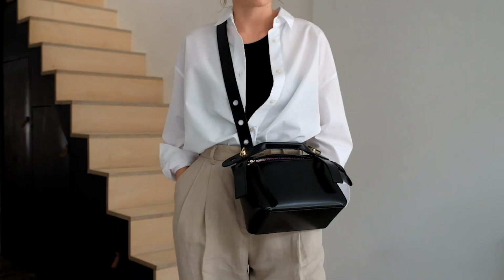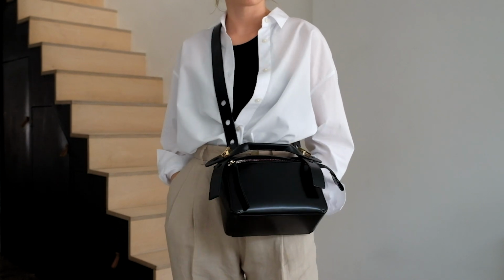I like this bag as a black alternative to the Musubi. I love my white Musubi so much that I was tempted to get it in black.